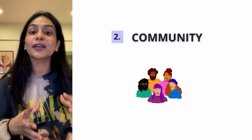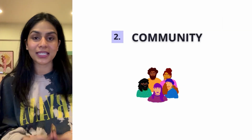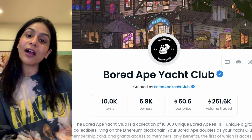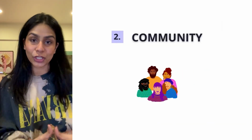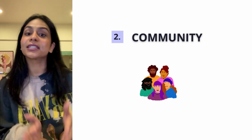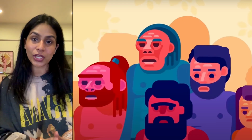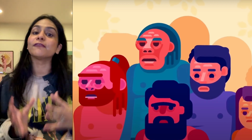Second, community. The community is what makes the wheels turn. They are, in many cases, the driving force behind an NFT project's success. The best NFT projects like the Bored Ape Yacht Club, VeeFriends, and World of Women have prioritized community engagement as part of their execution plan, which has driven much of these projects' early value. As human beings, we are hardwired to desire a community and belonging, and I believe that NFT projects that can foster this innate desire at scale will be the projects that survive and thrive.